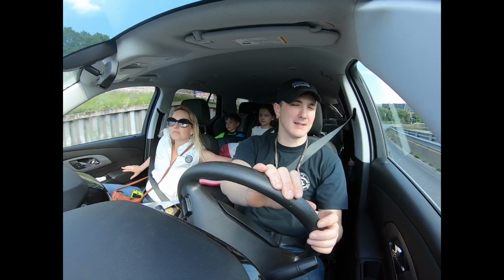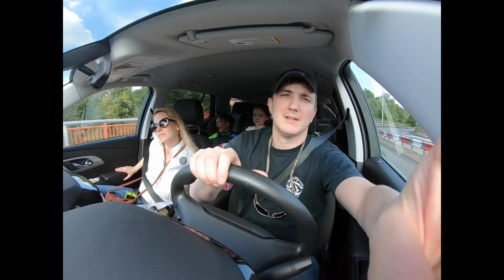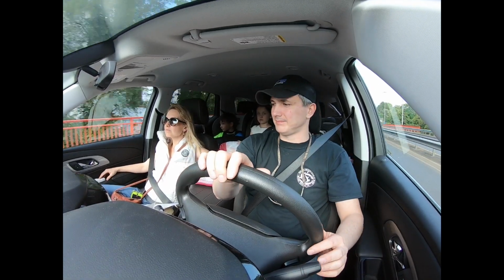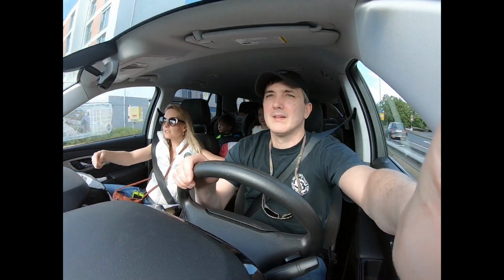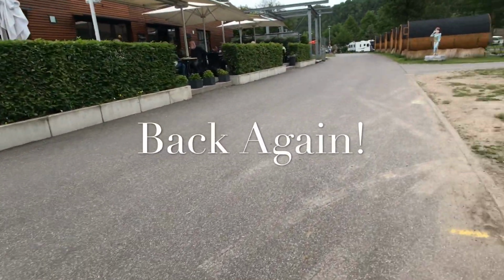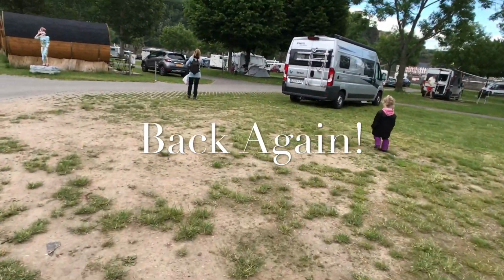Then we made the same mistake in these little windy roads where we missed the exit. Turn left. Then turn left. Great. It's awesome. So, see, they did it. See, you're not the only one. All right, let's see if we can find our campsite here. Oh, I think I see it.